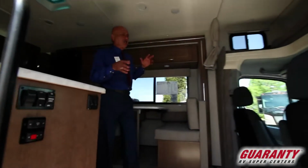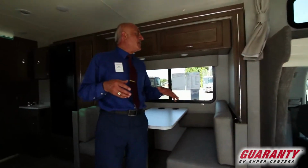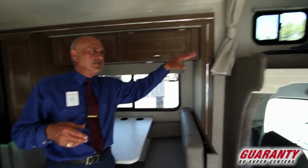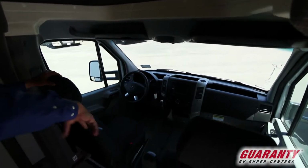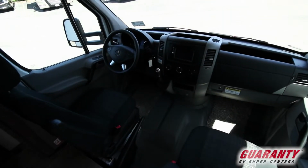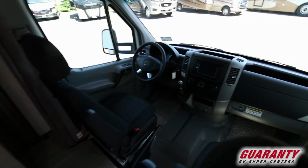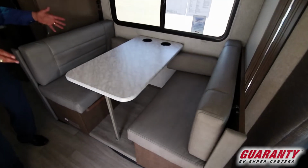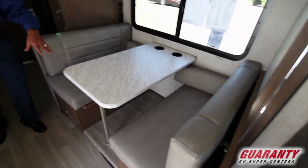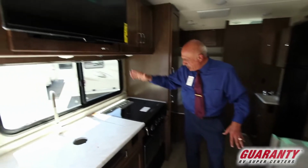Of course, as you walk in, it's a very welcoming coach. Actually, you got the hide a bed on top or storage, what have you. Two seats right here. They swivel around, you can visit. Nice screen for your backup camera. It's pretty cool. Nice touch from Mercedes. You got this dinette. It turns into a bed. Pretty cool. Over here, we got your TV, and you got oven.